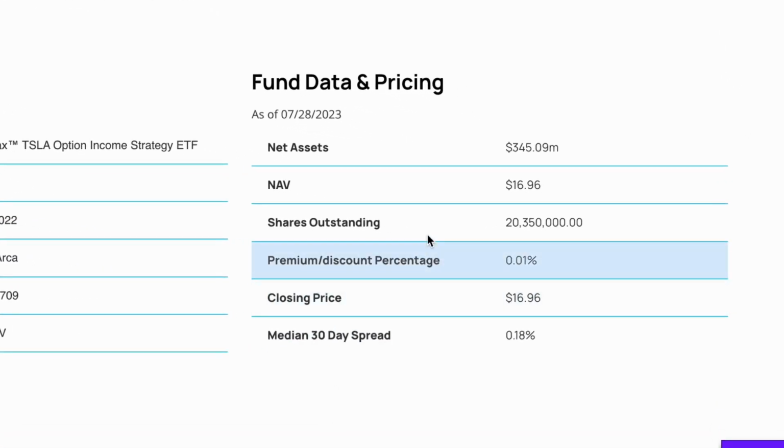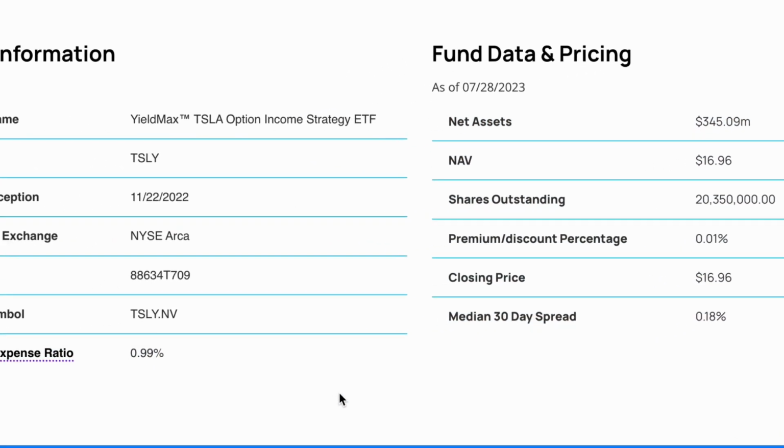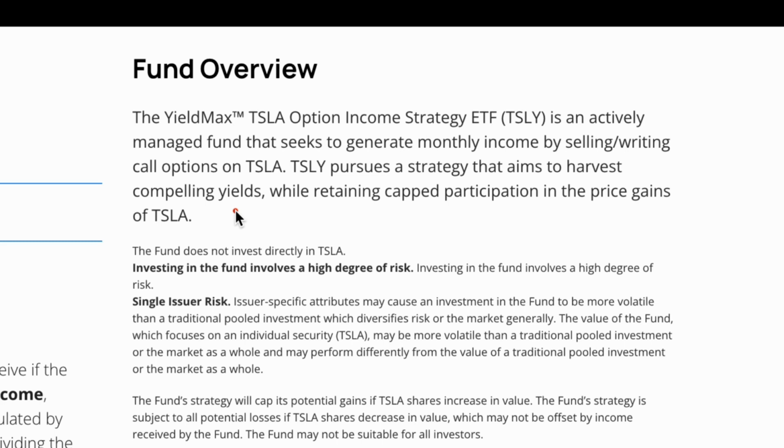Its current net assets, or AUM, is around $324 million, with an expense ratio of 0.99%, which is definitely on the higher end, but it's the same for every one of the Yieldmax ETFs. According to its prospectus, the primary goal of TSLY is to generate monthly income by selling or writing call options on Tesla. TSLY pursues a strategy that aims to harvest compelling yields while retaining capped participation in the price gains of Tesla.